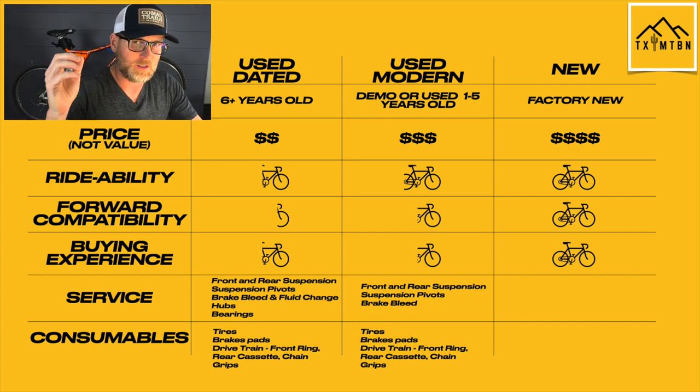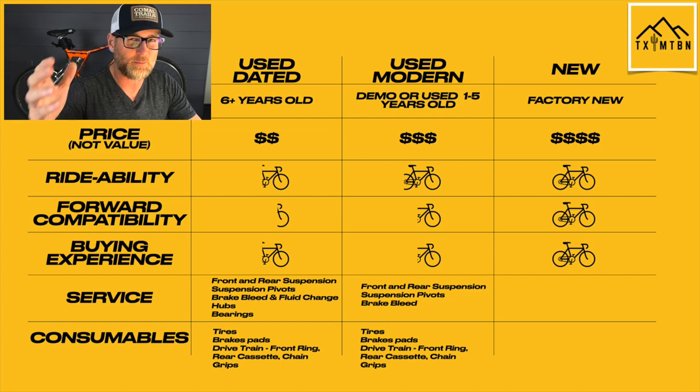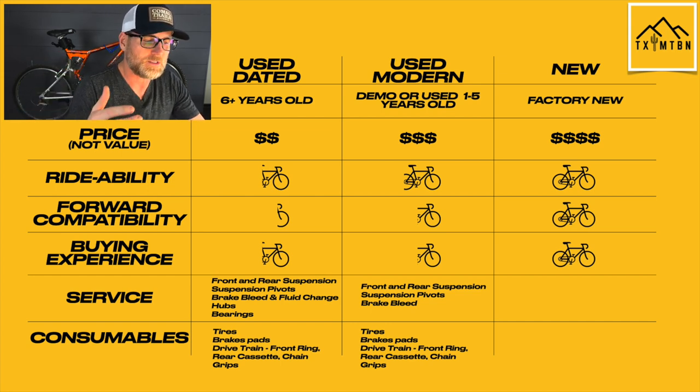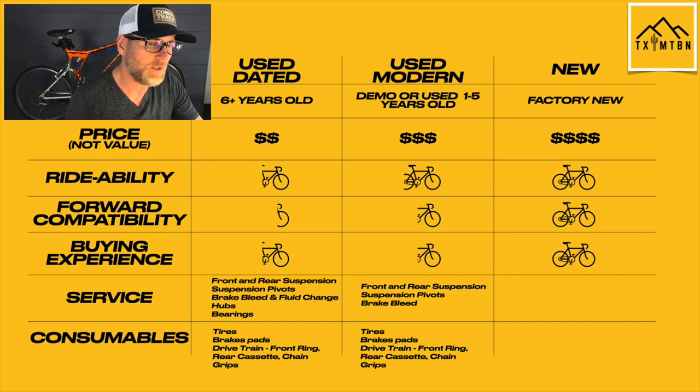Don't get me wrong, I'm going to show you a 2014 versus a 2021 Stumpjumper from Specialized. When we get the bikes on the rack, you will see that, man, a 7-year-old Stumpjumper is still a really, really rideable and nice bike. But it's going to get better as you get newer.